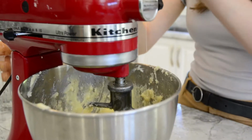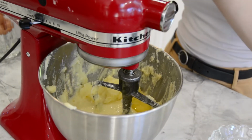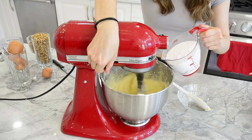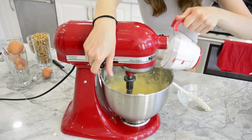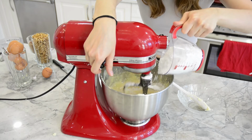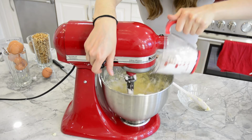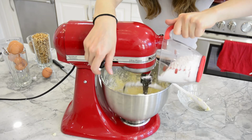After that, I added the eggs slowly, mixing between each addition. Once that's done, slowly add in the powdered sugar. You can do this gradually so it won't make a mess, and it will just make the mixing easier. There's a lot of sugar in this recipe, so I'm assuming it's going to be very, very sweet.